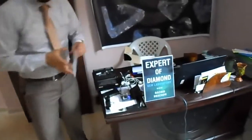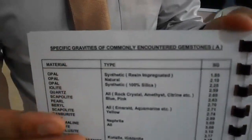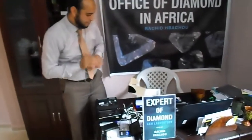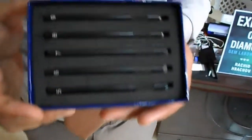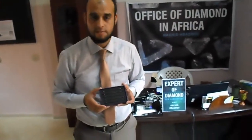By knowing this, we already have this book where you can find the specific gravity of many minerals or gemstones, and we compare it to the value that we get with this, and then you can make a classification of the mineral. This material is testing the hardness of gemstones.